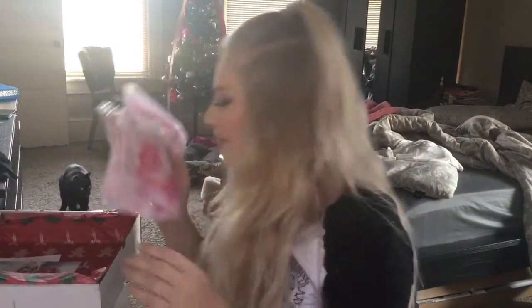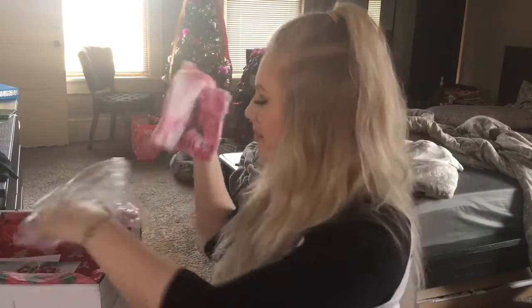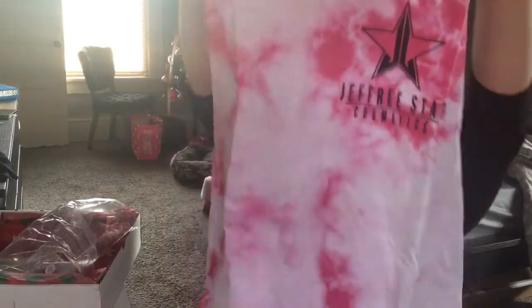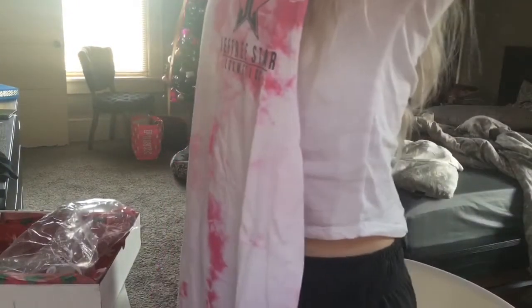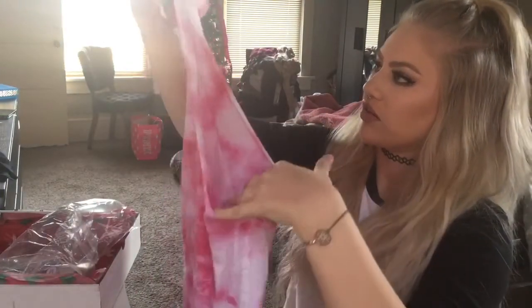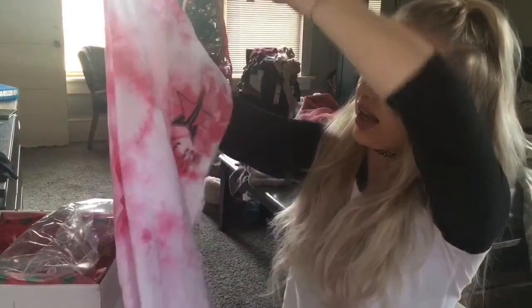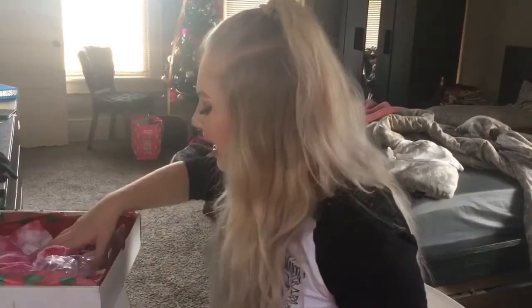And I also got a shirt because I love JEFFREE STAR Cosmetics. So, you know, gotta represent. What? This is big. Oh, this is adorable. Oh my god. So that is what that looks like. It's literally just a cutoff t-shirt that's tie-dyed pink, and then it has his logo on it. But that is that. And that is literally everything that I have to open for you guys.